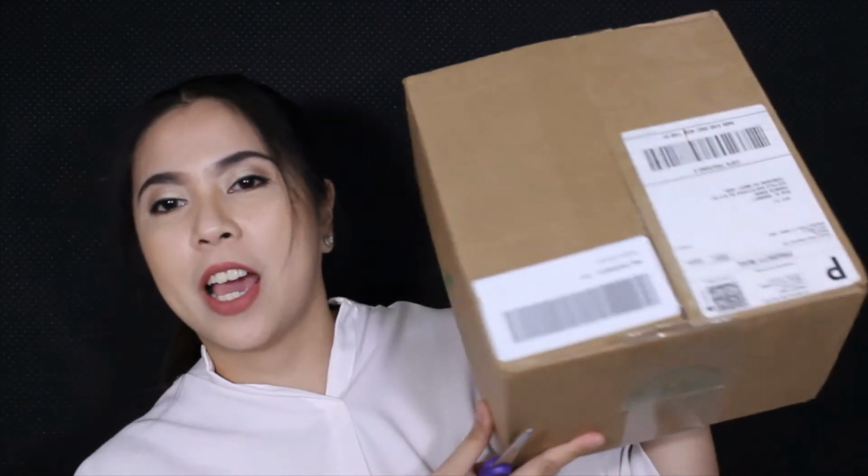Alright, so for August Essential Rewards, unbox natin siya. Na-receive ko na to nung Monday pa, but tiniis kong wag muna i-open because I really want to share with you guys all the things that I got from June until August. Open natin. Open natin all together.